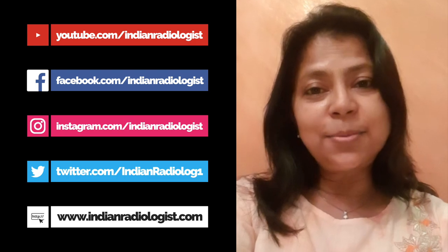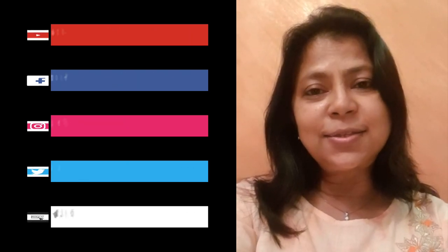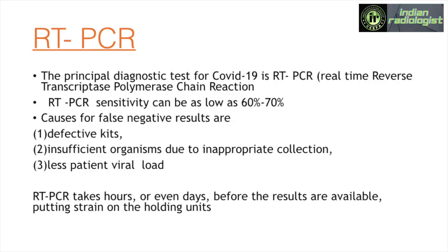Now we all know that the principal diagnostic test is RT-PCR, but it has its drawbacks. RT-PCR sensitivity can be as low as 60 to 70%, and the causes for the false negative results are: 1. Defective kits, 2. Insufficient organisms due to inappropriate collection, which means the technique for taking the swab has to be correct. And thirdly, less patient viral load. So that is why RT-PCR needs to be avoided in the first 4 days of the illness when the viral load is low.